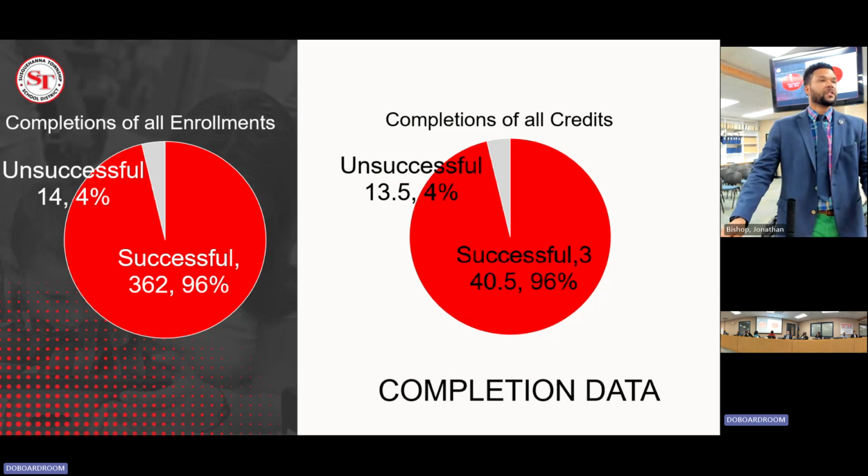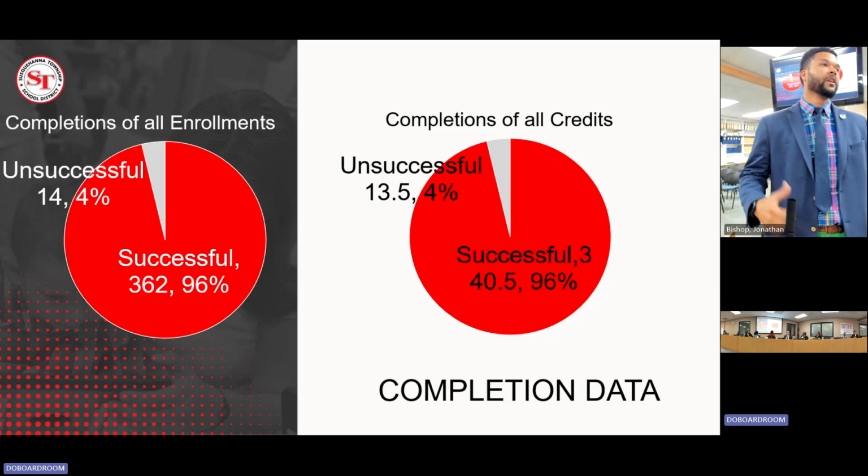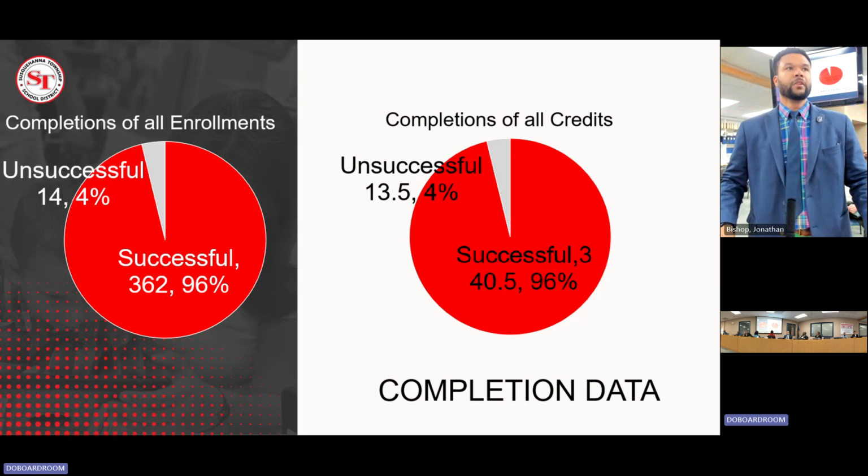All right, so just continue with the data. We have on the left side here the completion of all the enrollments, and then we have completion of all credits on the right. So basically 96% of our learners, whether they were in credit recovery or acceleration, were successful in the courses that they took during the summer session.